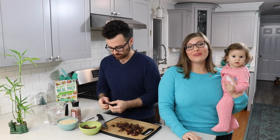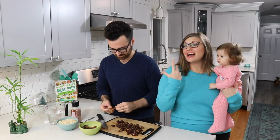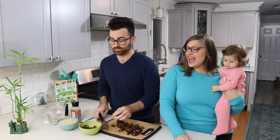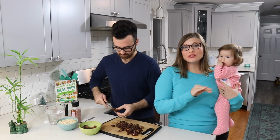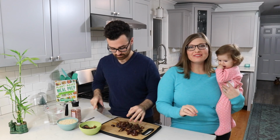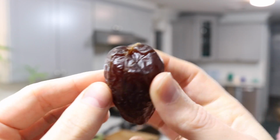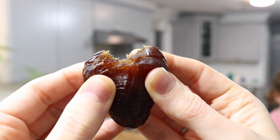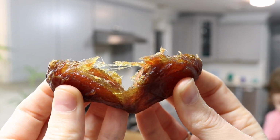So guys, if you don't already eat dates, you really need to incorporate them into your lifestyle. Adam and I eat tons of dates. And these are actually medjool dates. So if you've only had dried dates, those do not compare. Medjool dates are juicy and delicious. And these were sent to us from Israeli farmers, and they are so juicy, like the juiciest dates that we have ever had.